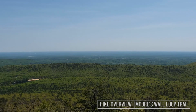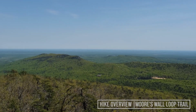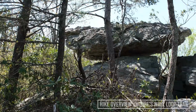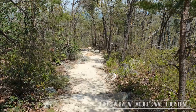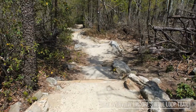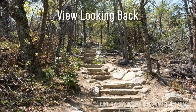As always, these shots can't do the view justice, but once you've taken it all in, head back down and we'll swing by Balanced Rock, which is just a short spur trail to the site. From here, head back down to the main trail and we'll continue on the loop and begin the long trip down the 684 stone steps of what the park calls the Endless Staircase.